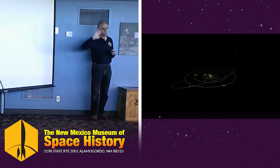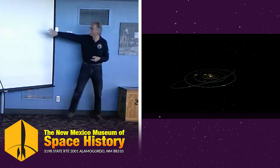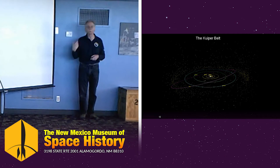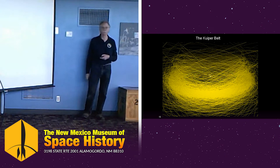But eventually we figured out what was going on. This is what the solar system looks like now. And if I blink between them, you see all these yellow dots here are other objects out in the same part of the solar system as Pluto is. Pluto is bigger than any of those objects, but there are hundreds of thousands of smaller ones and some quite large ones. And if I show their orbits, it kind of looks like that. So it's easier just to show the dots. But you can see there's this enormous swarm of objects out there.